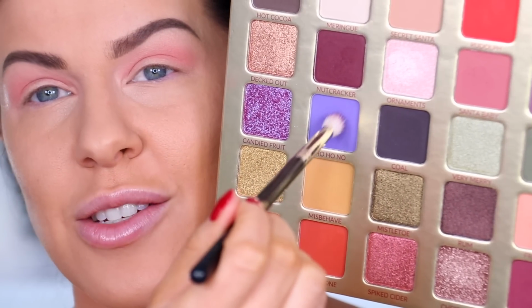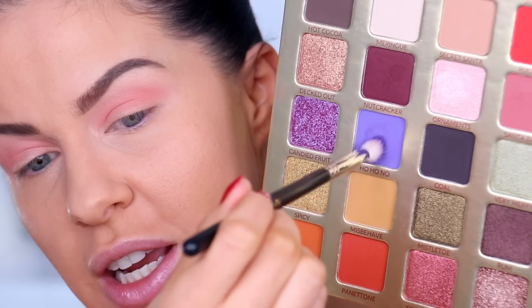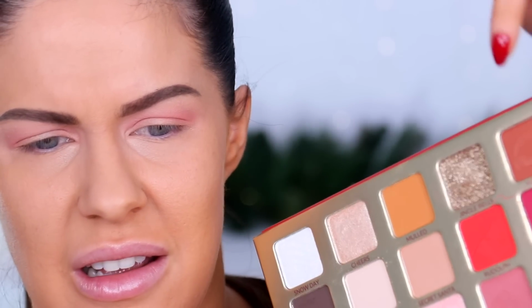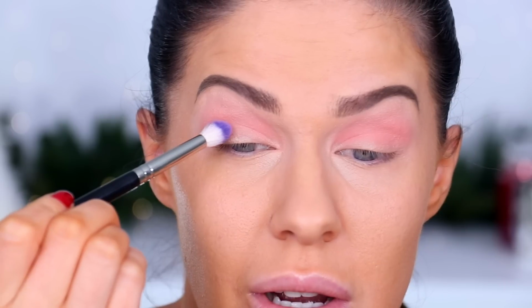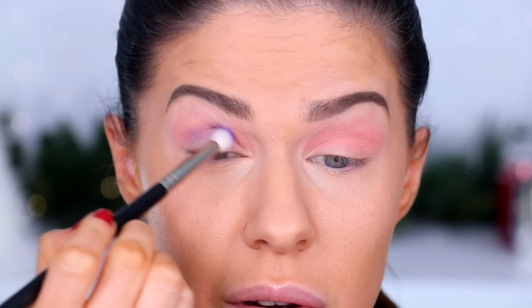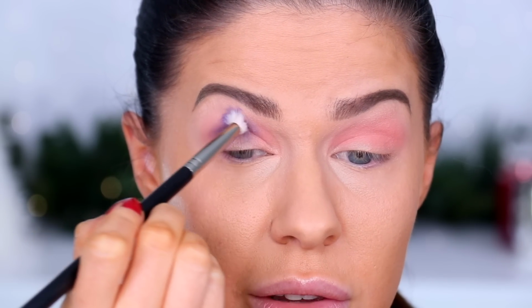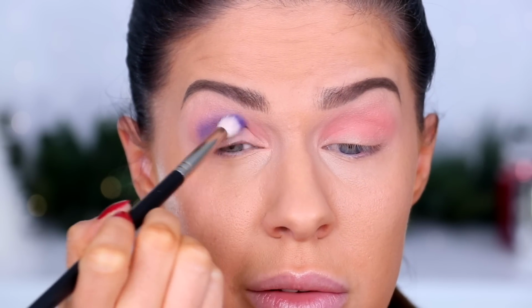All right, going in with our diffused crease brush, I'm going to go in with this shade here now. It is Ho Ho Ho. It's a really, really vibrant purple. It's pretty as. Oh no, I just dropped my palette and scraped my nails through half the shades. I hate it when that happens. So I'm just going to work this one through the crease as well, just to add a layer of purpleness, cool toneness to it.